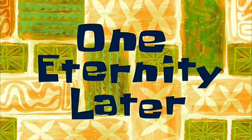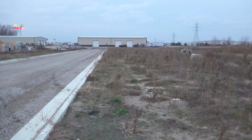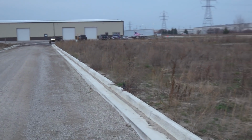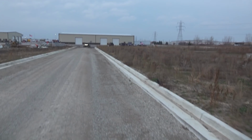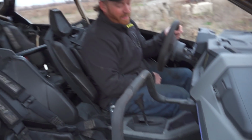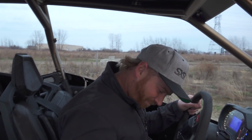One eternity later. All right, Doug was going back to get the draggy. He dropped me off in the field for the shots, and looks like everybody's going in. So this could be associated with the sound that I heard earlier. We'll talk to Douglas. Was this the sound that we heard earlier?